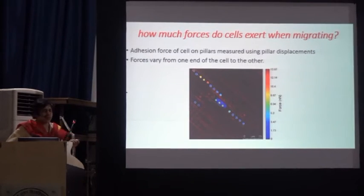So how much force do they exert? What you see here is a picture of a cell which was running on that microfabricated pattern. What you see in dark blue are low forces, and in red is where you see a high amount of forces. You'll also see that we can describe the differences in forces that the cell exerts along the length of a cell, right, with such an experiment.